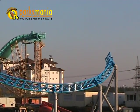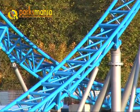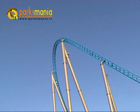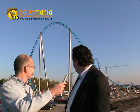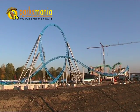Mack Rides coaster, which is going to be a launch system, over 1,100 meters of track, 5 trains and 20 persons per train. It's the first Mack Rides coaster with a launch system, and also a looping, as you can see in the back. It's already standing and looking at us. And the novelty also is that it's going to be a shoulder-free coaster. It won't have any restraint system, and surely a novelty for Mack Rides.